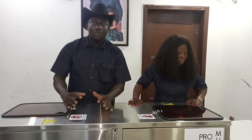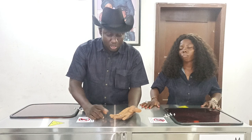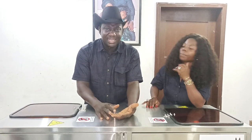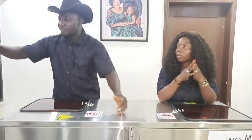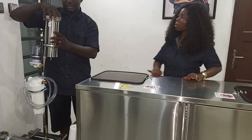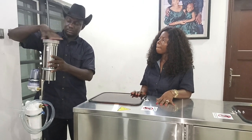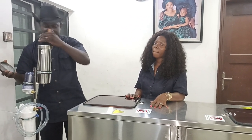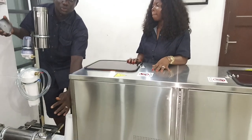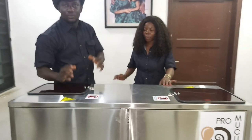After which, you move the slime to the filtration machine. Because of some materials or pathogens, some other things in it, the slime has to pass through proper microfiltration. That is the microfiltration machine. This is the microfiltration machine. You have to pour the slime. You pour the slime in here, it passes through some filtration down to the end. Then, after you are done with the filtration, what happens?